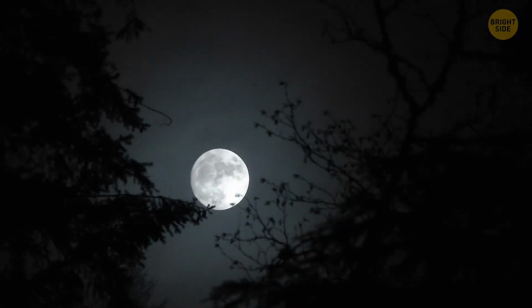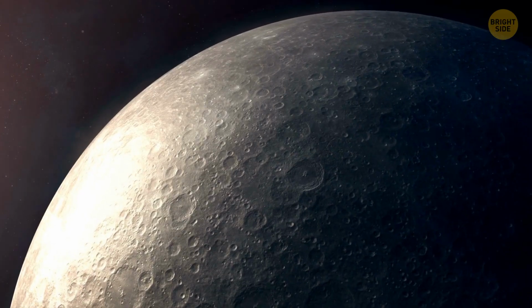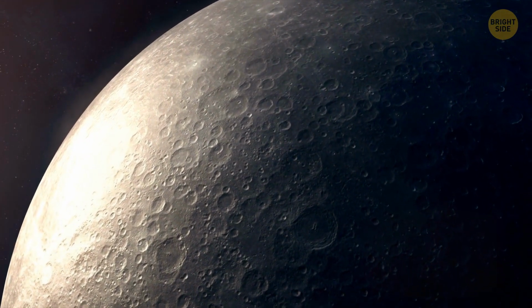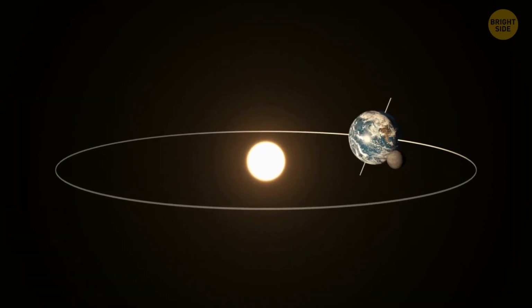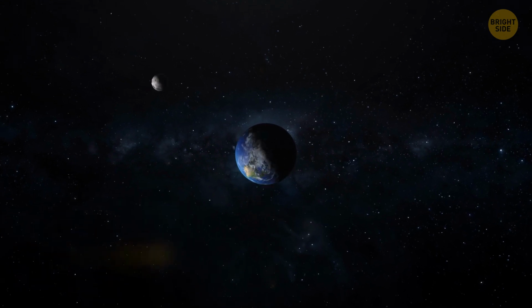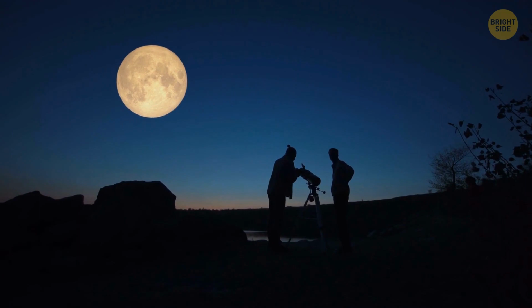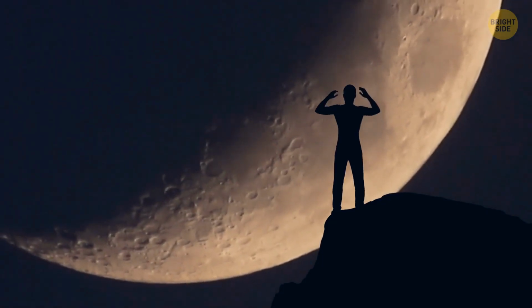When you look up at the moon, you always see the same side of Earth's natural satellite. Like our planet, the moon rotates around its axis, but this rotation lasts around 27 days. This is the same time the moon needs to orbit Earth. Such a phenomenon is called tidal locking. Before space exploration started, people had never seen the other face of the moon. They didn't know what the far side looked like.